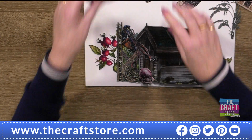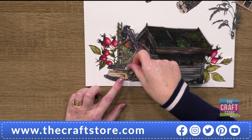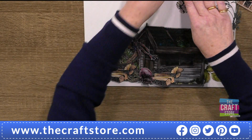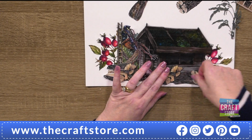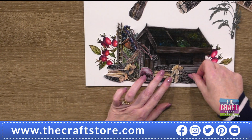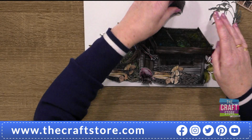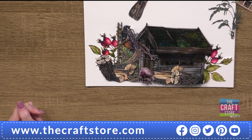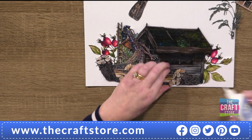Then I thought we could have some logs at the bottom, so just grounding what we've put in here now. So let's have these logs backwards and forwards here, so we can have them facing in different directions like that. Another great way to instantly add depth to that image. Absolutely. Just the angles, it looks like it's jumping out the page. It's fabulous, isn't it? How you just bring it in.